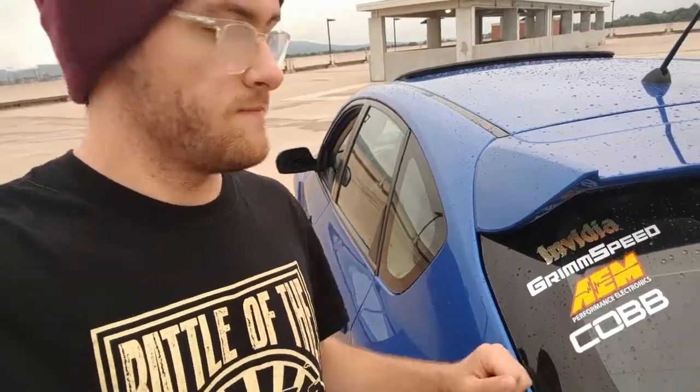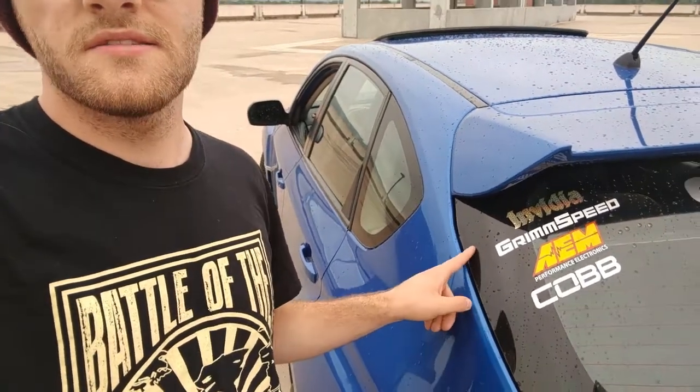Also, I got a bunch of stickers here on the back for bonus horsepower. I got an NVIDIA sticker because I got the NVIDIA Catalyst downpipe. Grimspeed, I got a 3-port electronic boost control. I like them. And then I got the AEM air to fuel ratio gauge. That helps with tuning and stuff like that. I had to get that for my tuner. And then I also bought an access port.